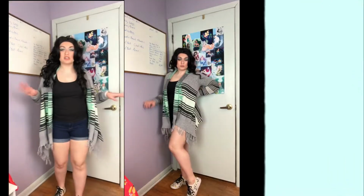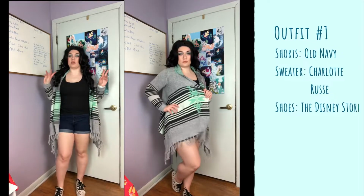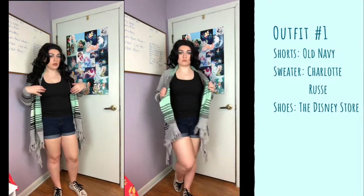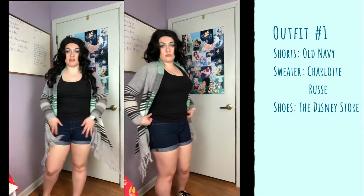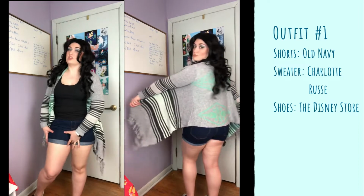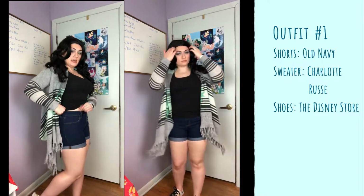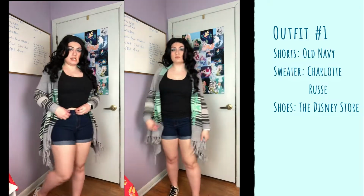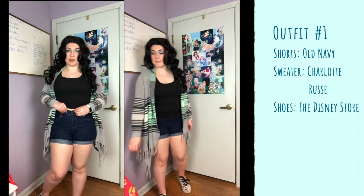Let's go. So this first outfit is probably the one that I will wear either the most or have worn the most. It's pretty casual. These shorts are just from Old Navy. They have like the best fitting jean shorts if you have like a thicker thigh but a smaller waist like I do. They kind of taper in, you can see, and they come to a nice point. I think these are the high-rise ones.